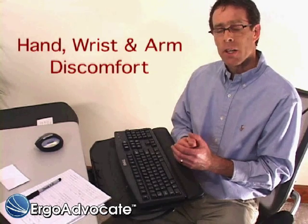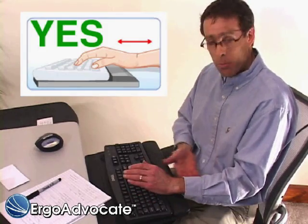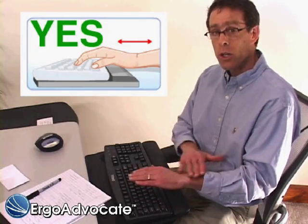Hand, wrist, and arm discomfort can be from several different causes. One of the most common causes is having the keyboard too high or low. If the keyboard is too high, your wrist can be bent forward. If the keyboard is too low, your wrist can be bent back. Instead of working with a bent wrist, we suggest that you place the keyboard so it's about elbow height. This allows a much straighter and more relaxed wrist position. If you can't change the keyboard height, you can often change the chair height so you're either sitting higher or lower, and again you get that nice straight alignment through the wrist.